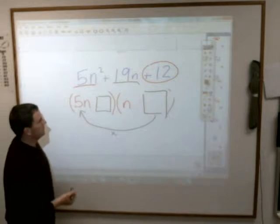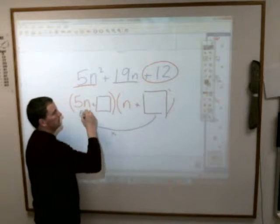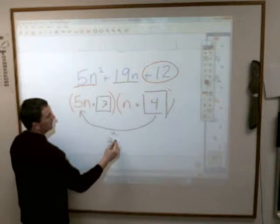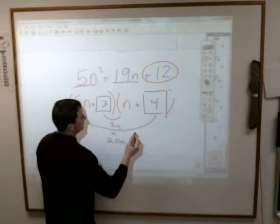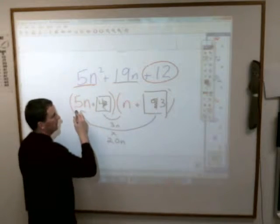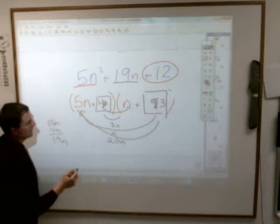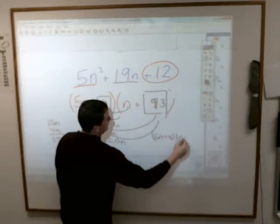So what are our choices here? It's all trial and error. First of all, they're both positive, so this has to be positive. Now, if I put a 4 here and a 3 here, 4 times 3 is 12. Is there some way I can get a positive 19 with 4 times 5, a 20n, and a 3n? No way to get 19, so it can't be 3, 4. Now I can switch those around, because it's going to change it. If I put a 3 here and a 4 there, 3 times 5 is 15n, and 4 times n is 4n, and lo and behold, only the miracle of science, you get that. So there's your answer: 5n plus 4 times n plus 3.